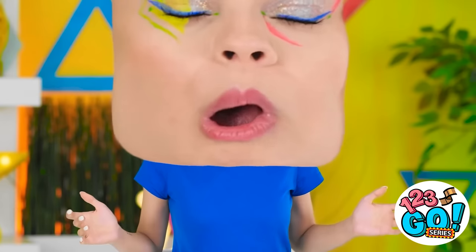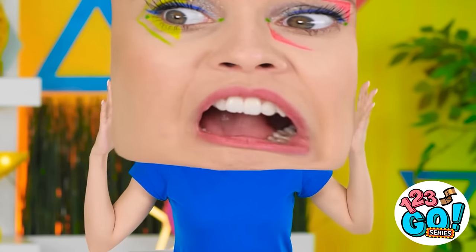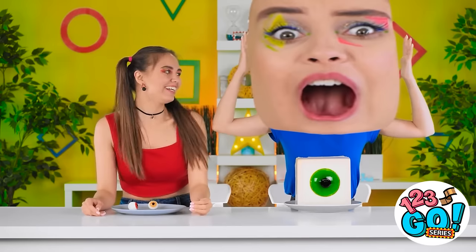Whoa! Lizzie! Something's happening to you! What is it? What's happened? My head feels strange. Ah! It's changed shape! What is this? You have a square head now! You look hilarious! I'm so glad it's not me! What am I supposed to do with a square head?